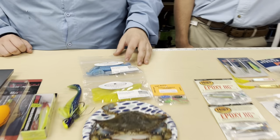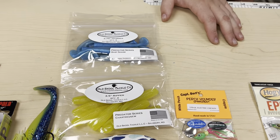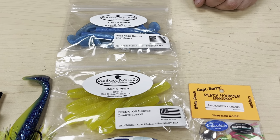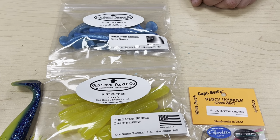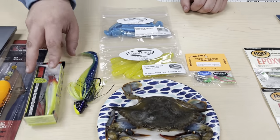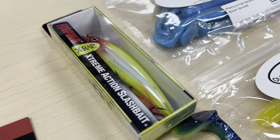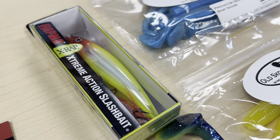Casting in 3 to 5 feet of water against shorelines, whether you be in the Magothy or the Severn. I know they've been doing really well up in the Magothy over the past 2 weeks, casting towards shorelines with paddle tails and stuff like that. A really good bait to change it up with would be this here from Rapala. Any sort of small jerk bait, a world minnow would be another good option here for you.